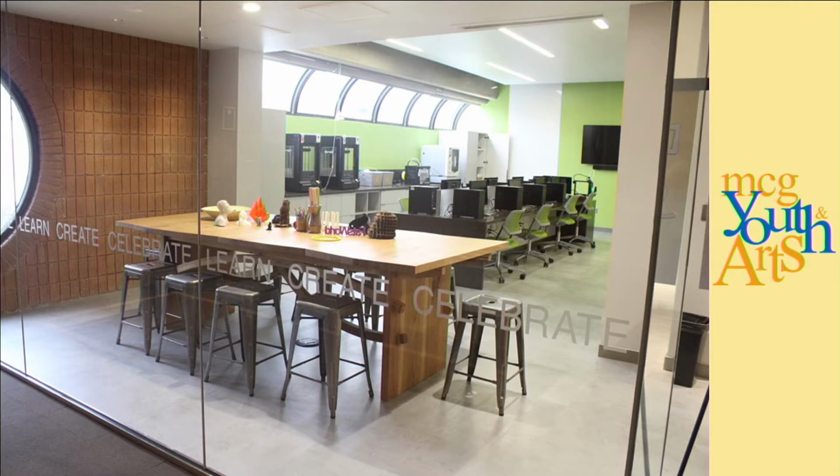Really quickly, I just want to describe Manchester Craftsman's Guild to you if you're not familiar. This image right here is of our tech suite. It was renovated about 2 years ago, and it now includes 3D printers, laser engravers, and we just got a CNC machine, as well as other digital programs: Photoshop, video programs, the whole Adobe suite. So that's just what that image is showing.